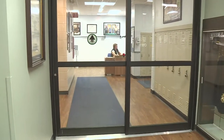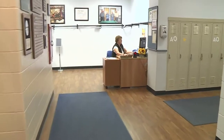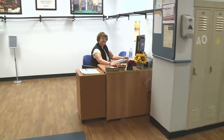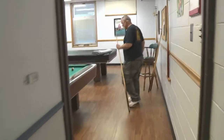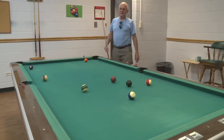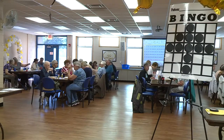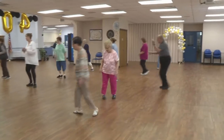Past the customer service desk is the sliding door entryway into the main portion of the adult center. Here you will be greeted by a friendly face. To the right lies the billiards room where members can gather to shoot pool any time of the day. The main room has many purposes. The monthly luncheons are held here, as well as many programs.